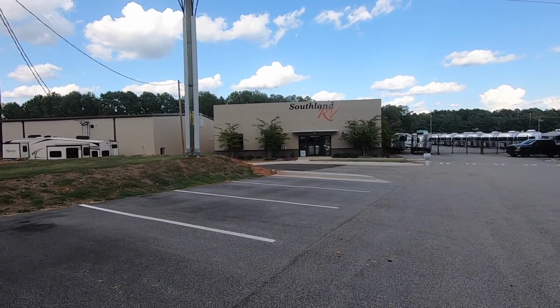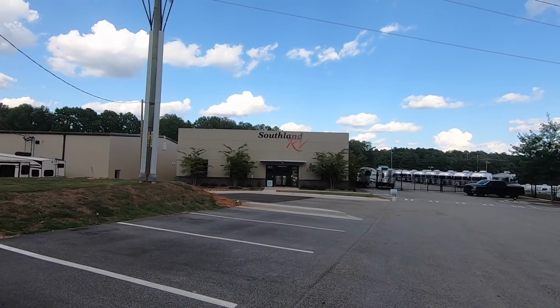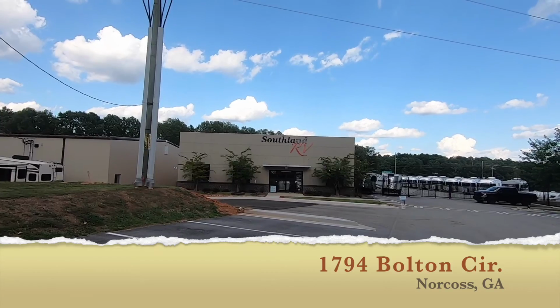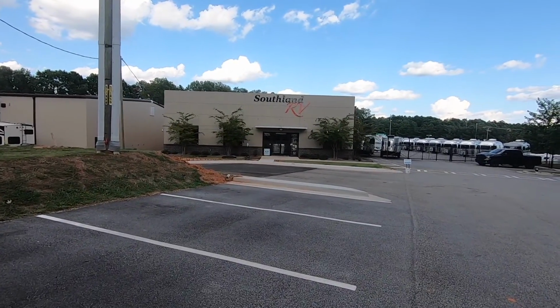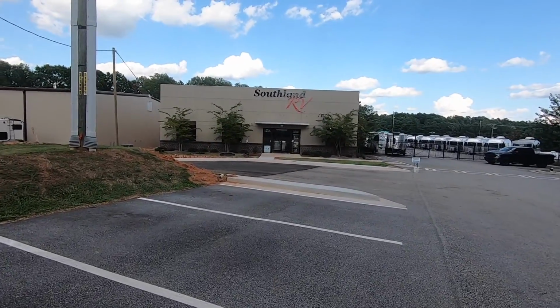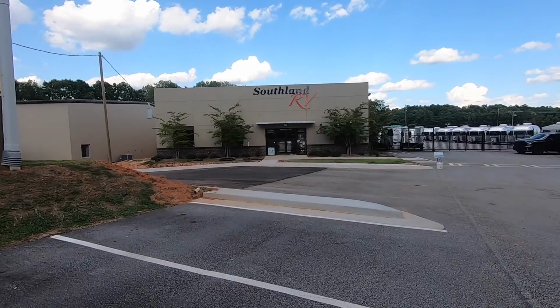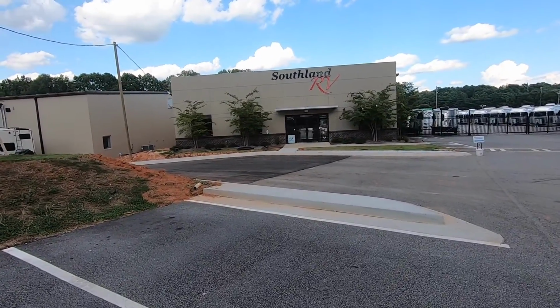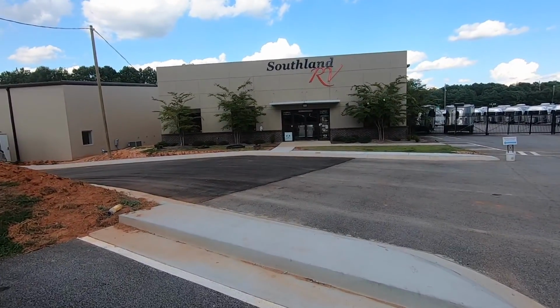Southland RV is located on Bolton Circle, right off of I-85. I think it's 1750 Bolton Circle. And when you turn into the dealership, this is what you'll see: the main entrance into the showroom, the sales area. They've got an RV store in there with a ton of accessories, a lot of Airstream specific things in there.